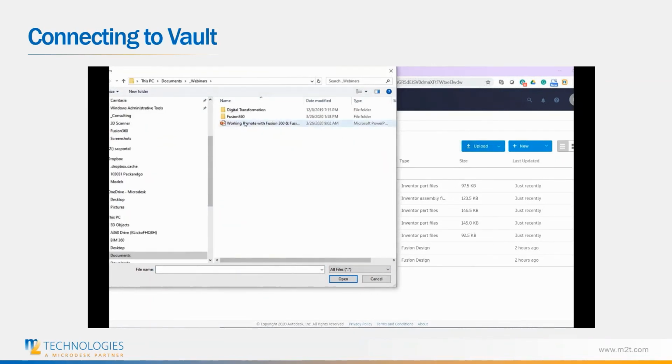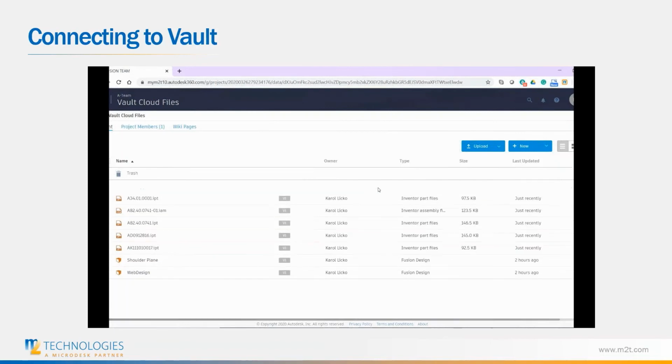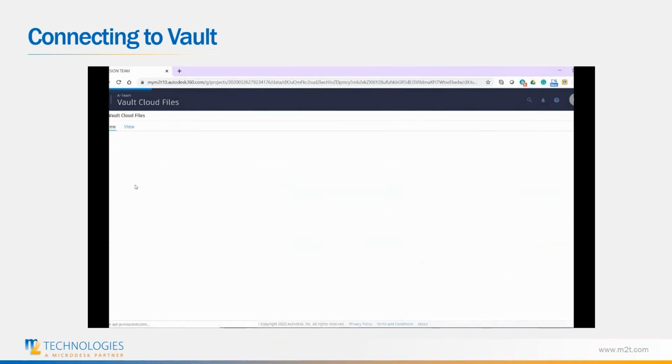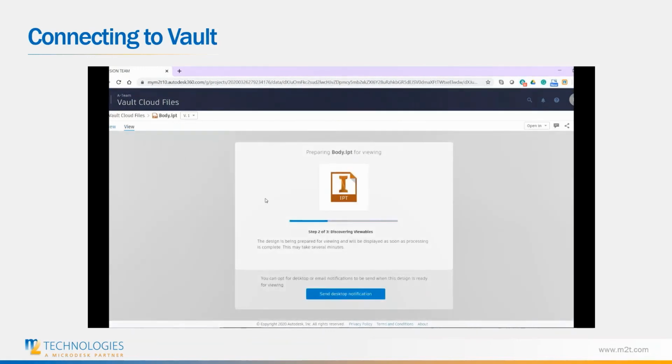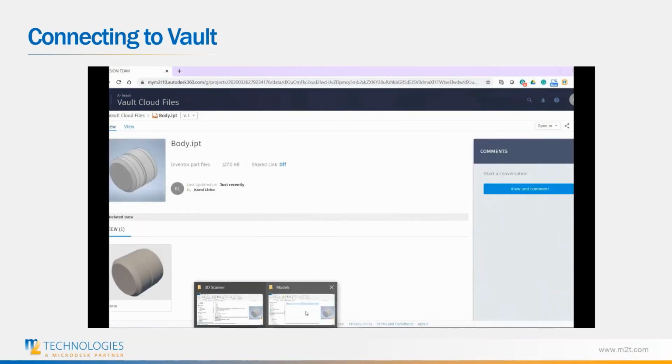We're actually going to upload this part called body. So we now have this part in our Fusion team, but it's not in our Vault. The view is not quite ready. It's still loading here, so we're going to come back to that later. You can see our part there.